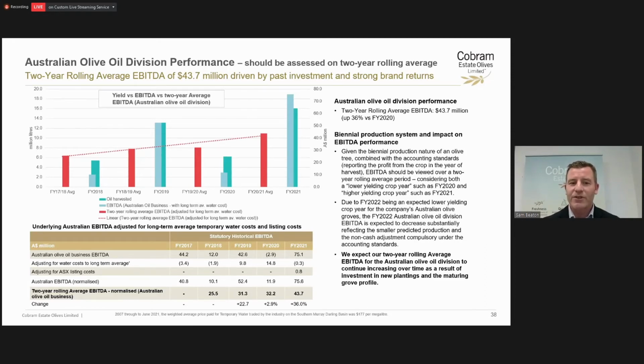You can see from the chart in the top left-hand corner, this charts our last 4 harvests in Australia in the green bar. The light blue bar is the reported profit in that year, and you can see the reported profit goes up and down with the harvest. And the red bar is the rolling average 2-year EBITDA, which is how we assess business performance internally, taking into account both a high cropping year and a low cropping year.